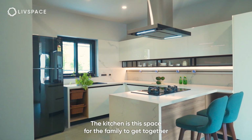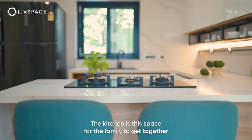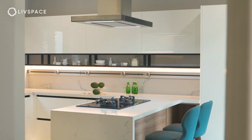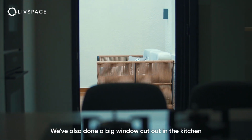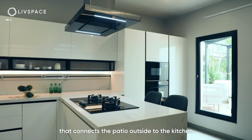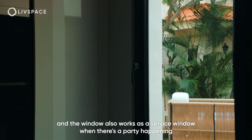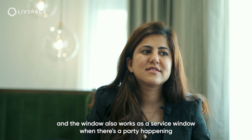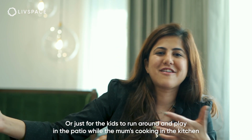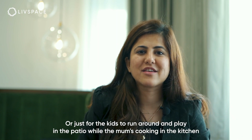The kitchen is the space for the family to get together, and the island works perfectly well for that. We've also done a big window cutout in the kitchen that kind of connects the patio outside to the kitchen, and the window also works as a service window when there's a party happening or just for the kids to run around and play in the patio while the mom's cooking in the kitchen.